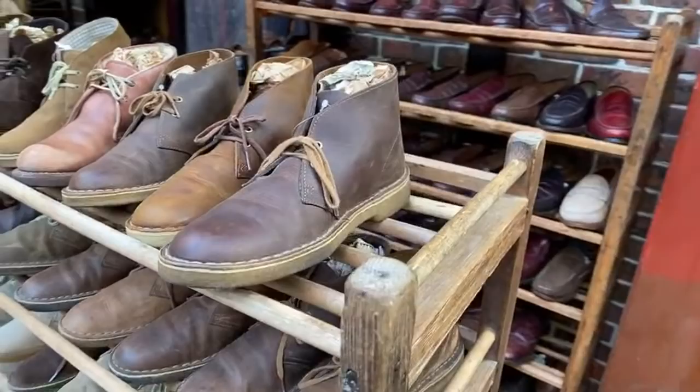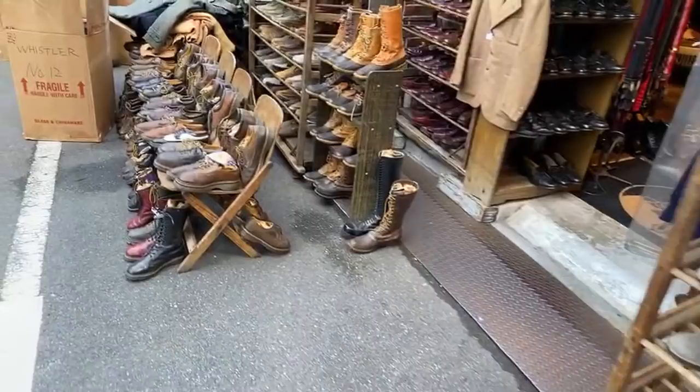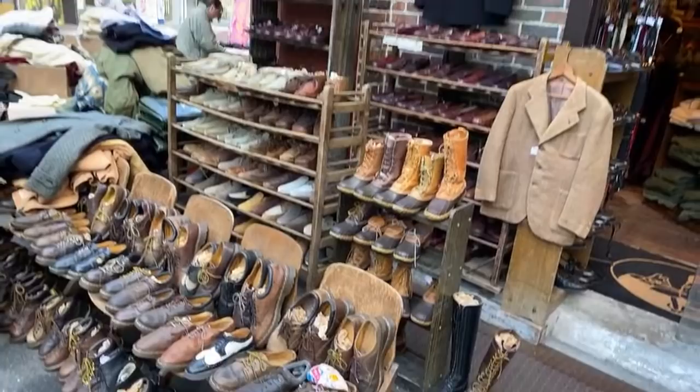This is some quote unquote vintage. That's the key word here. Vintage. I have some vintage boots just like this. All brown. Look at that. Wow. Awesome. Alright, let's climb this hill to go back to the station.